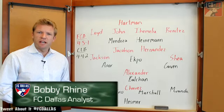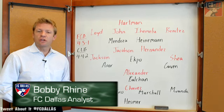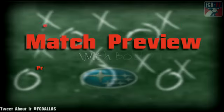I'm Bobby Ryan for FCDallas.com, here to preview the second leg of the Pioneer Cup as FC Dallas hosts the Columbus Crew on Saturday night at Pizza Hut Park. Here's a look at the Subaru keys to the game.